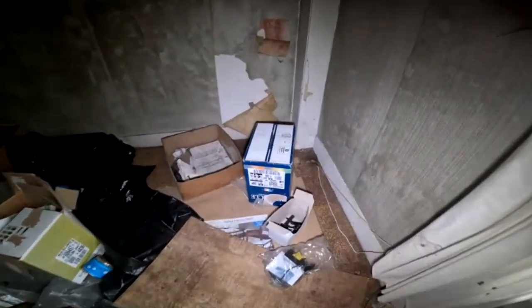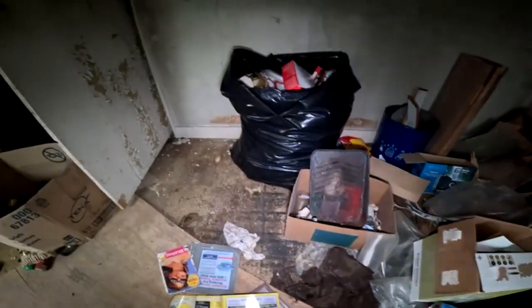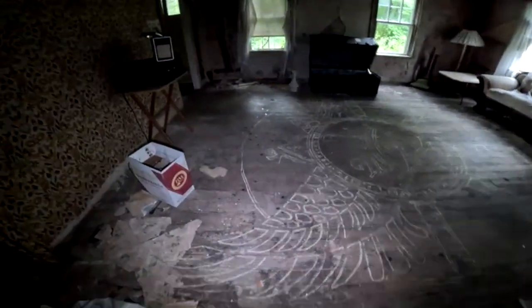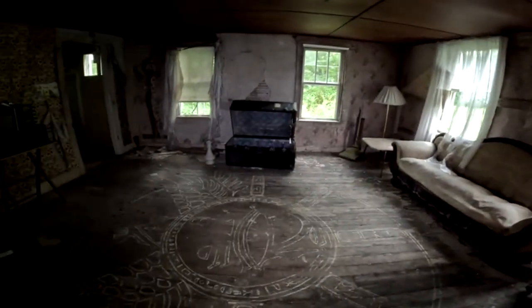Phone book there. Got a couple phone books there. Bag of trash. All right, that's the basement, I think. Didn't I see an upstairs? If I can find it. That is so cool that that's still there. I think it's over here. Yeah, this is the door I came in. All right, we'll go upstairs.